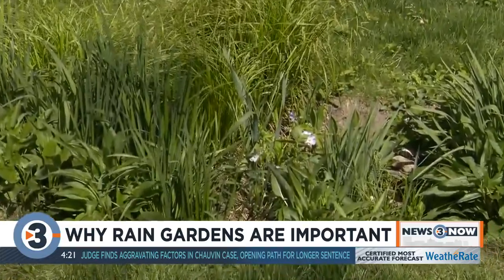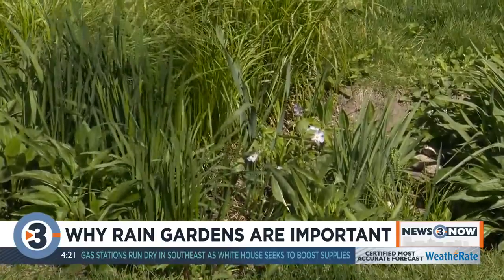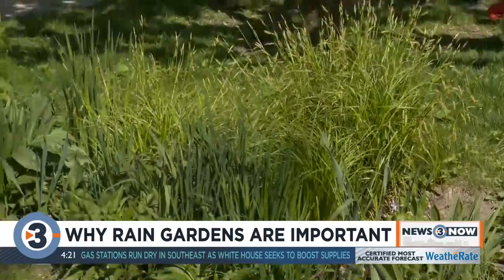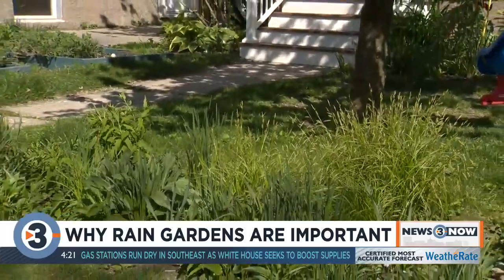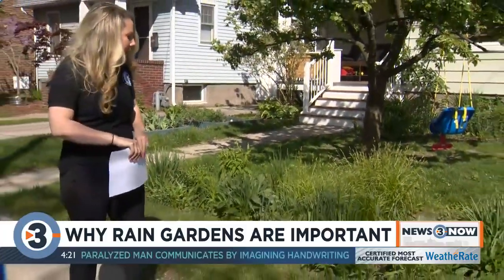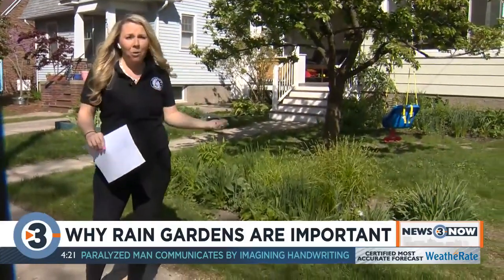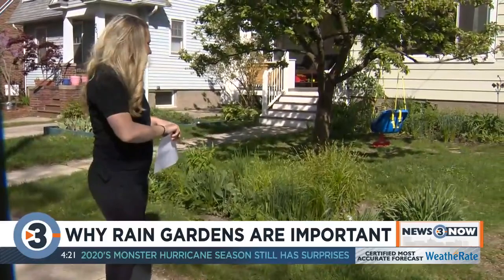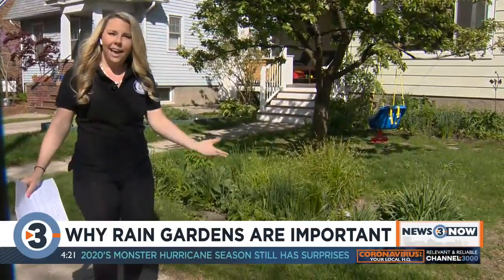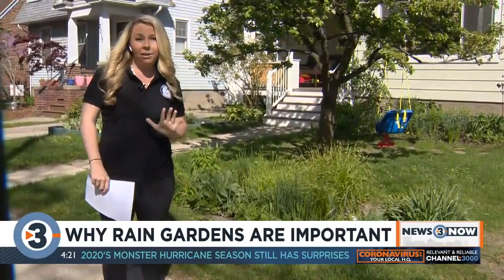Once you call Digger's Hotline, of course, 811, before you start digging. And then you just start to choose your plants. That's kind of the fun part. Here in this garden, there's about 15 different native plants and species that the homeowner decided to choose. And then after you pick your plants, you plant your plants, then you maintain. The homeowner here tells me that he doesn't weed it very often, and it's very low maintenance. It cost him under $100.